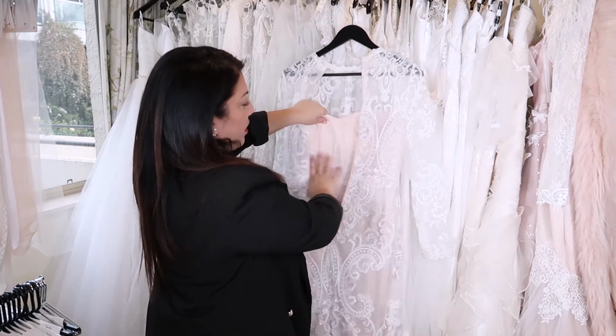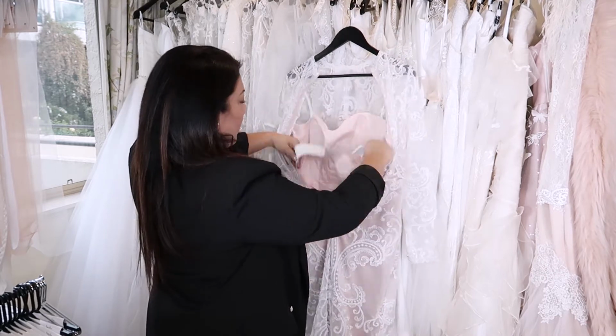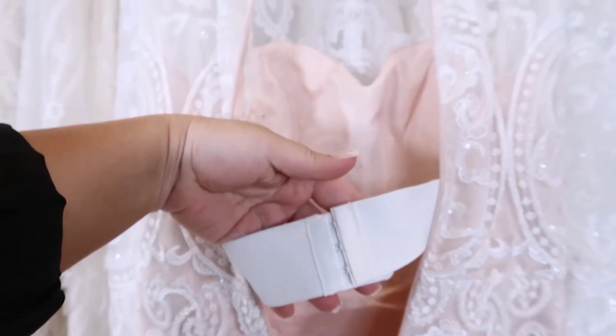So really important. So we do a full boned bodice here, padding, as well as our magical bra strap. Now this bra strap is the thing that's actually going to be holding you up in the dress.